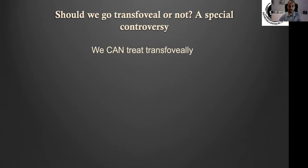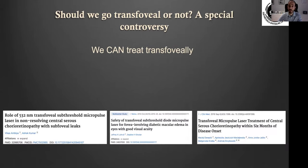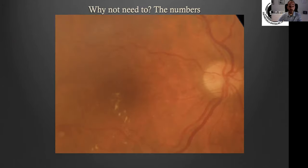We can treat transfoveal. We definitely can. There is evidence about it. With proper power and proper knowledge, you can treat transfoveal safely. However, we do not need to. We can spare ourselves and our patients from transfoveal laser. Why is that? Because of the numbers.